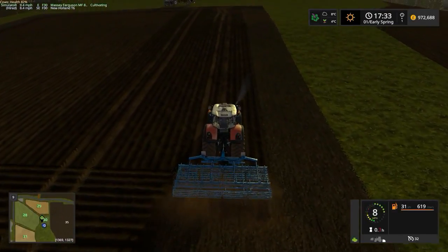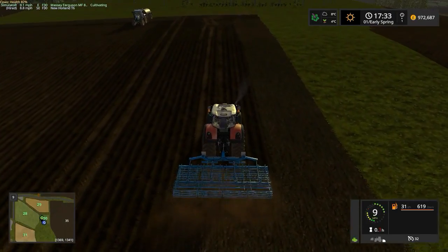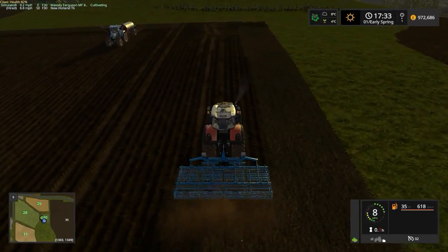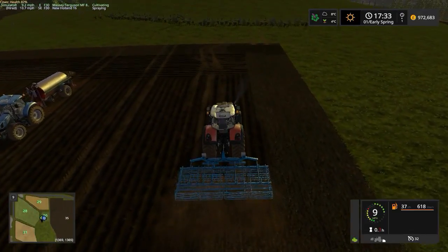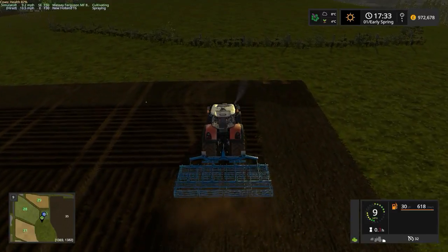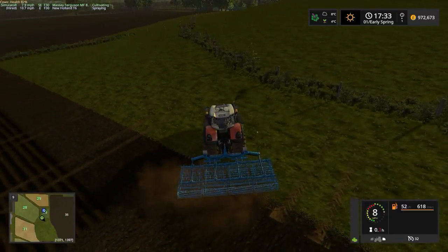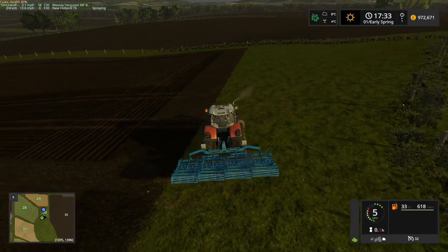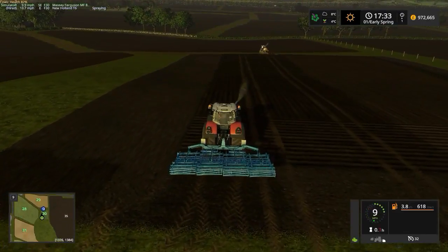So this is quite a nifty cultivator. It's a decent size for the farm, I think. I believe it's 6 meters, which is respectable. It's not the biggest one I could buy, not by a long shot in fact, but it's certainly going to do the job.